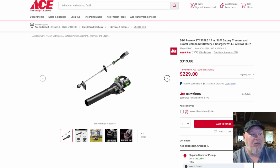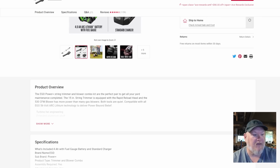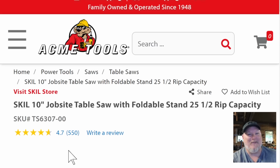That is a solid blower here with it. Let me see if we've got the full kit picture here. There you go. Coming in with a 4 amp hour battery with fuel gauge. That's a step up. That's not their basic battery. That's a step up when you get the fuel gauge with it. This is the 530 CFM. This is the mid-range blower. Again, that's a fantastic trimmer. If you want, again, Ego, as far as I'm concerned, the Cadillac of homeowner grade outdoor power equipment. There's nobody making something better than that as far as I'm concerned. Prove me wrong. Fight me in the comments.